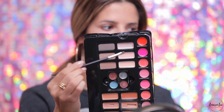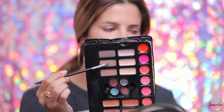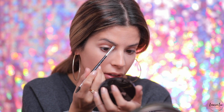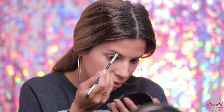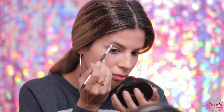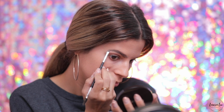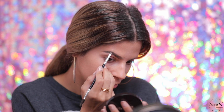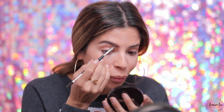So here we have brow products. I think this is a brow wax, and then these are brow colors. I'm actually gonna go in with this shade. Here I go. I mean, it's a thick brow, but it's not the worst. And we're gonna carve it out to clean it up a little bit so the brow looks pretty good.